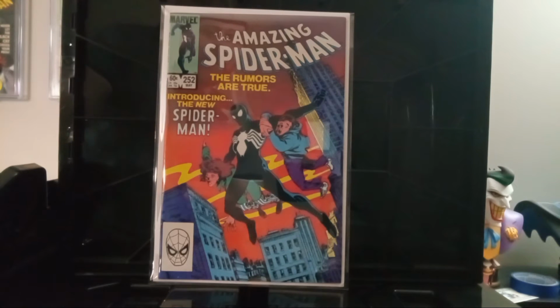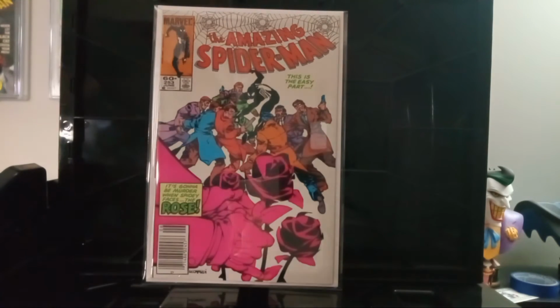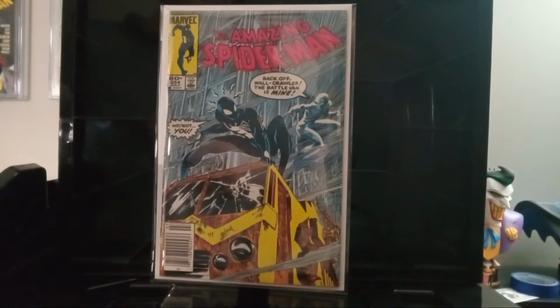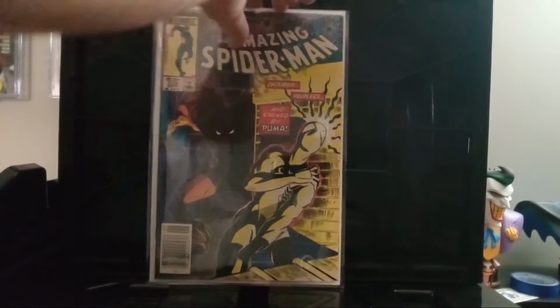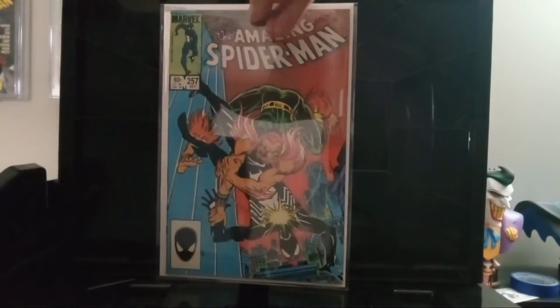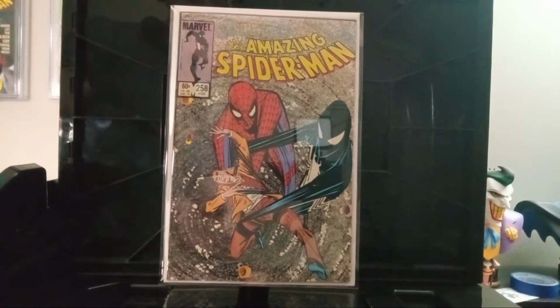And of course, 252, first black suit in title. Really, really awesome book right there. Well, as you know, ties with Marvel Team-Up, I think 141 it is. Then we have 253, first appearance of the Rose. 254. 255. 256, and I believe that is the first appearance of Puma. 257. 258, I believe the first appearance of the Bombastic Bagman, which made a very small cameo in Across the Spider-Verse.